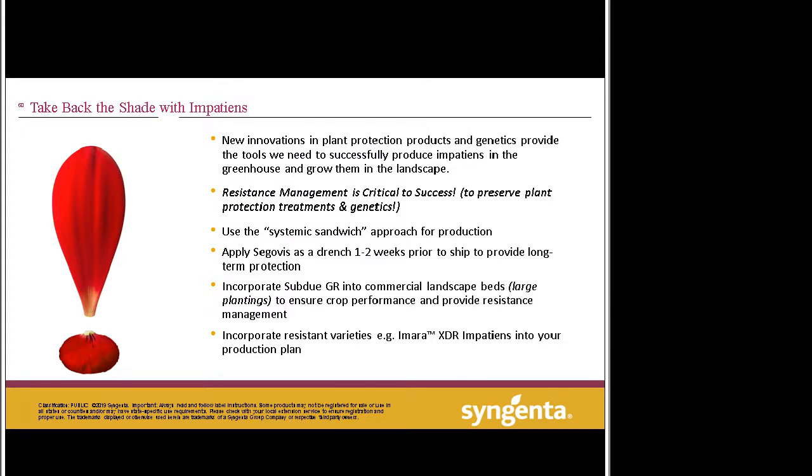Okay, thanks, Jamie. So needless to say, we are very excited about the future of Impatiens and the garden market. Today we have new innovations in plant protection and genetics that give us the tools we need to successfully produce Impatiens in the greenhouse and have them perform successfully in the landscape as well. Resistance management, though, is really critical to this success. It's important not only for the plant protection products, but also for genetics as well.